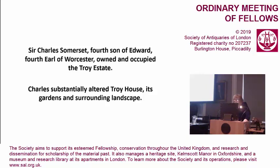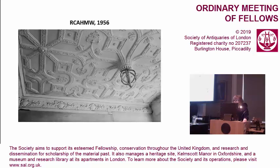He married around about 1609, and then, as they did in those days, went off on a continental tour. He married a local heiress, Elizabeth Powell, who was the daughter of Edward Stuart, who lived at Troy. And it's Charles who substantially altered Troy House at the beginning of the 17th century. Not just the house, its gardens and surrounding landscape. And the three plaster ceilings are down to him. Claire Gamble, the expert on plaster ceilings, would date these. They're no later than 1620.